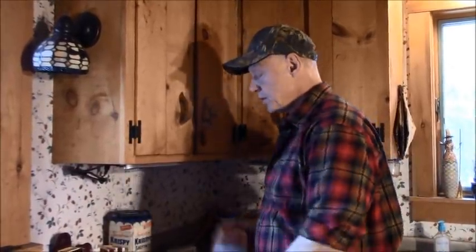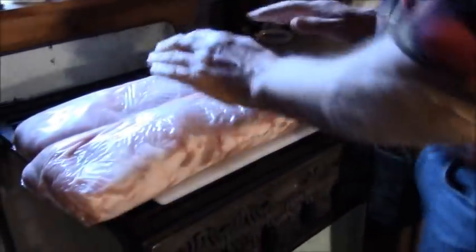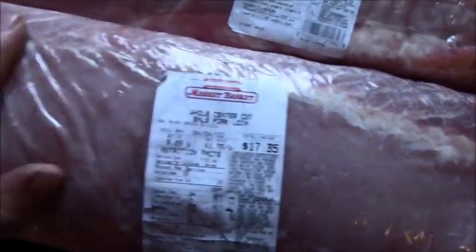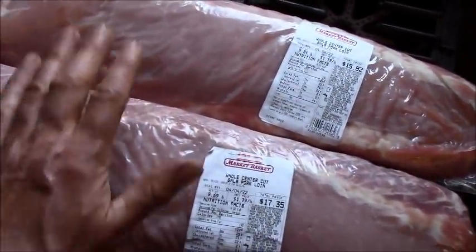So we're out shopping today and wanted to pick up some ground pork. And the ground pork was $2.89 a pound at the store. Fifteen feet away from the ground pork, I see these pork loins here, whole center cut boneless pork loins. All pork right there, $1.79 a pound. So these two right here come to about 18 and a half pounds of pork.